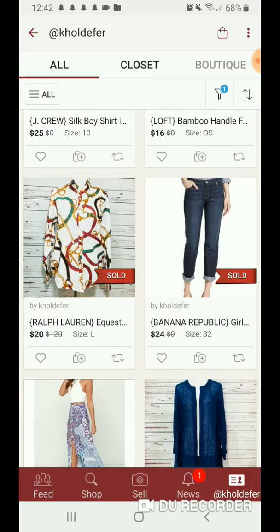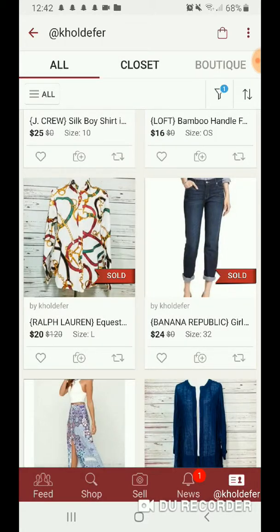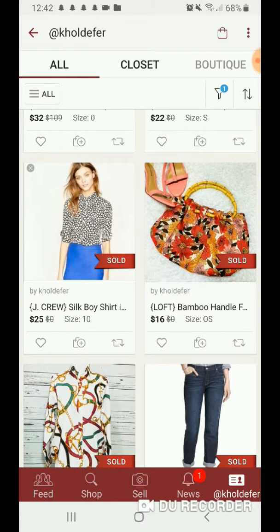Those were adorable. This Ralph Lauren equestrian shirt, I love Ralph Lauren equestrian items. They sell well. Sold for $20. This I got at the bins purely based on style. It was a Loft super cute purse, sold for $16.